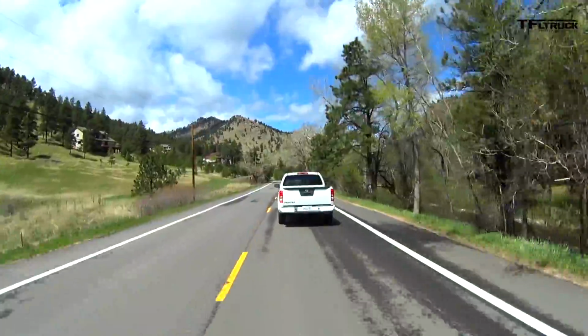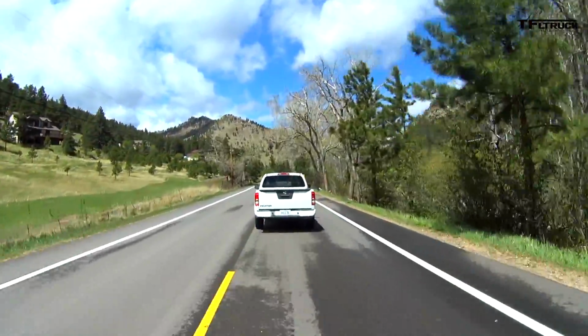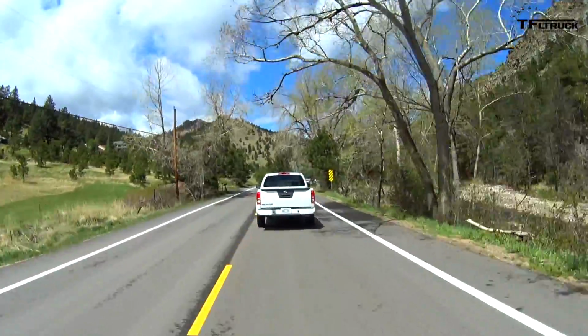Anyway, I have started the timer so we know exactly how long this loop takes, and we can calculate the average speed, which should be around 35 miles an hour on average. And we're following all laws, speed limits, and we're moving with traffic if there's any. So it's going to be a very real-world test.